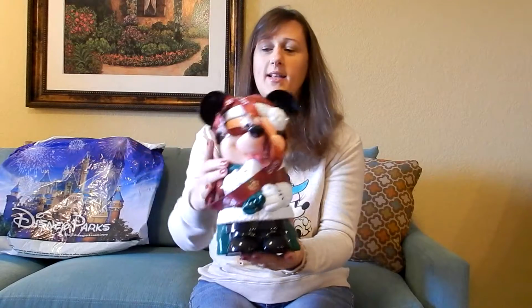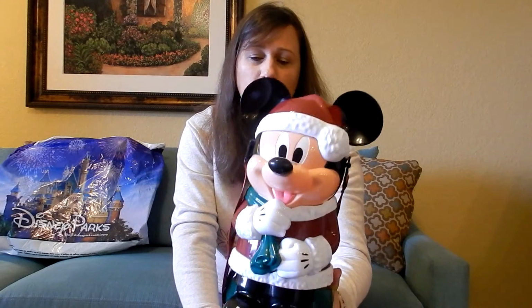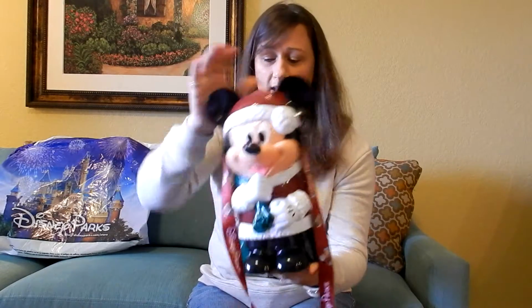So to start off, on day one, the only thing we bought was the new holiday Mickey popcorn bucket. I got one last year when I was here in November, so this guy is a tad bit different. One, he's a little bit smaller, his ears are different, and it actually has a lanyard. The other one did not. And just like the other one, his head pops back, which is a tad bit creepy. But now that I have established a popcorn bucket collection, this was a must-have. So that was all that we bought the first day we were here.